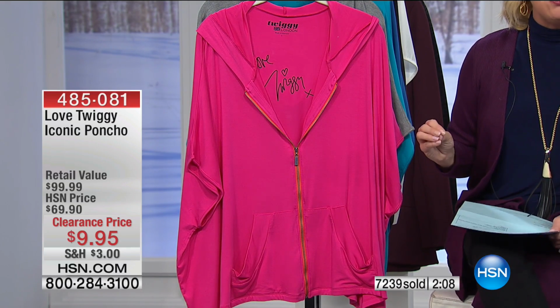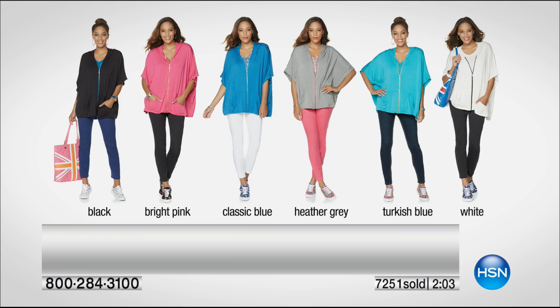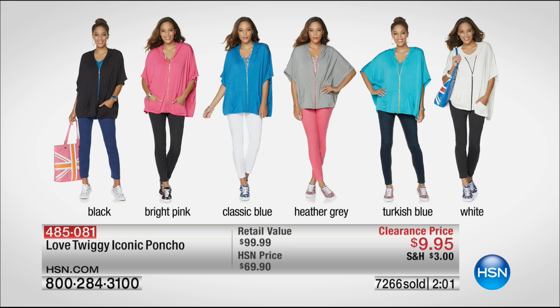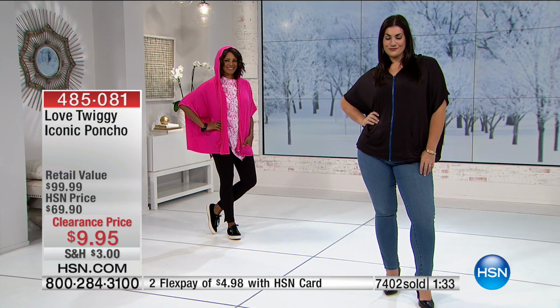Black, extra small through size 3X. We're going to show you the bright pink, extra small through size 3X. Classic blue, we have all sizes. That heather gray, I'm loving heather gray, so pretty with the pink contrast, extra small through 3X. This Turkish blue has the contrast of like a lime green. And then lastly, we have this available for you in the white, and that now is pretty limited. Okay, it looks like small through size 2X is now available in the white color.